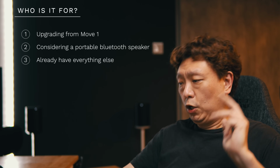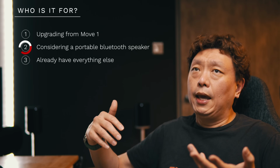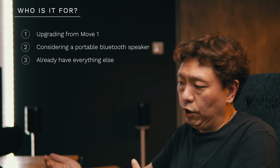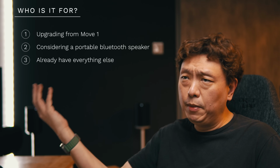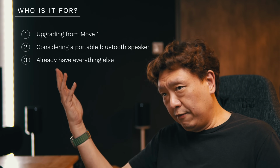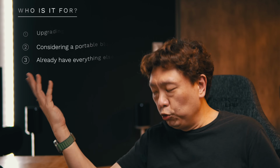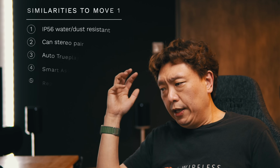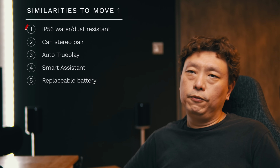So for those of you in group 2, who don't actually have the Move 1 or are considering a Bluetooth speaker anyway, which one are you going to buy, right? I will talk a little bit about that. Maybe you're not very familiar with the Sonos Move 1, which I didn't cover in the previous section. It is a Bluetooth speaker, and it is IP56 waterproof and dustproof, right?